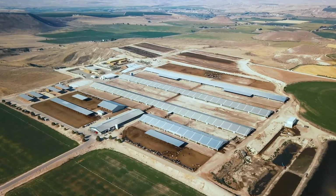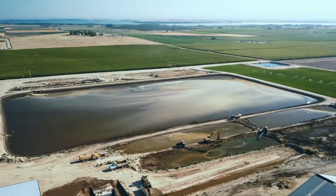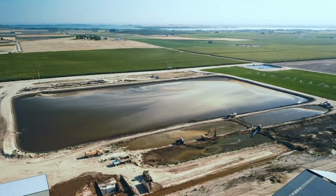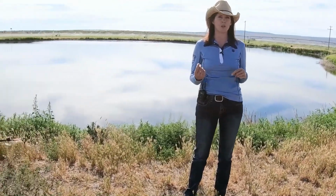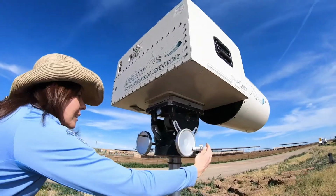And I also try and pick dairies where the layout of the dairy itself, where they have the housing and where they have manure storage, tends to be perpendicular to the wind, so that I can do a really good job of isolating the different source areas on the dairy to make sure that we're getting really good representative emissions numbers from those different sources. So at the dairies, we focus on measuring ammonia, methane, and nitrous oxide from the different source areas.